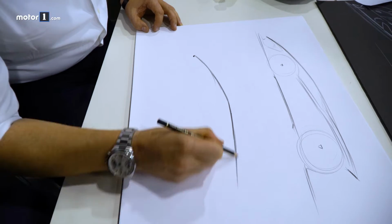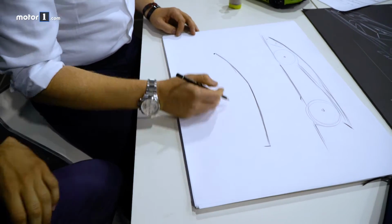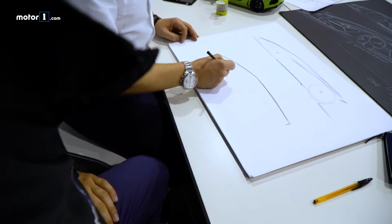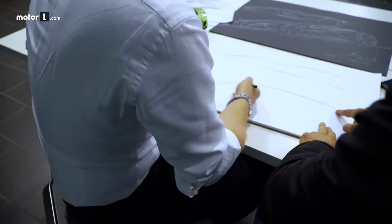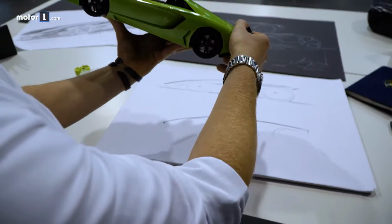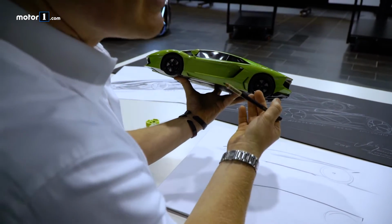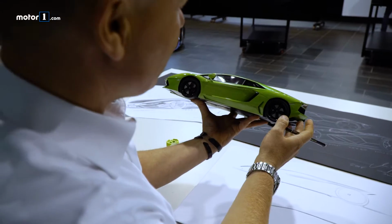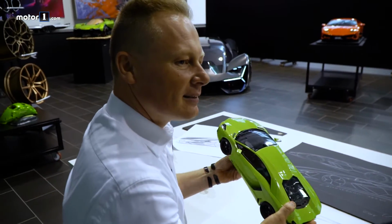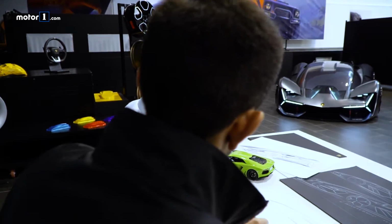I have a little private story, because I always start like this, with the profile of a Lamborghini. I did this at home, and my son at that time, he was like 2 years old. He came to my desk and was saying, "Papa, is a Lamborghini." And it made me think, because when you look at our cars, you just need this single center line. That was present already on the Countach, and it is in the Aventador, it is in the Terzo Millennio. It is the line that you need to recognize a Lamborghini. So everything is starting with this.